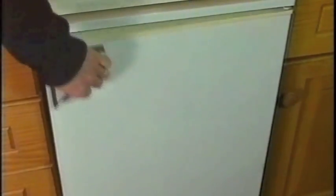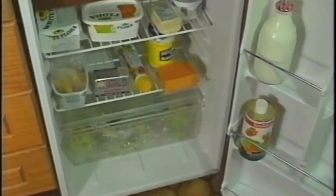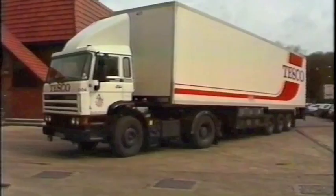A hundred years ago, this cellar would have been filled with food. Nowadays, we use a fridge or a freezer. We even put freezers on lorries so that we can keep food cool when we move it from place to place.